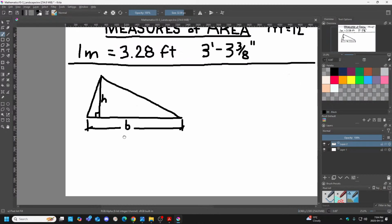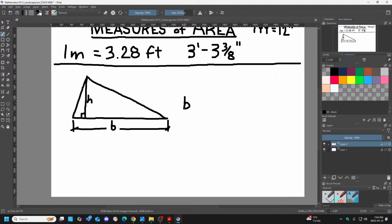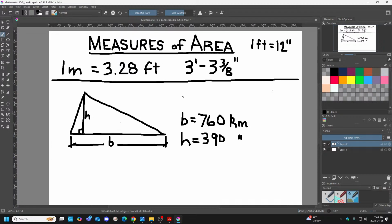Okay, so they've given us a base of 760 kilometers and a height of 390. Okay, we're going to do both conversions. I'm just going to do double tick, it's the same thing. So for those of you that understand the imperial system, I grew up on the imperial system, so I understand it fully. Metric was kind of introduced to me when I went to school as a young lad.